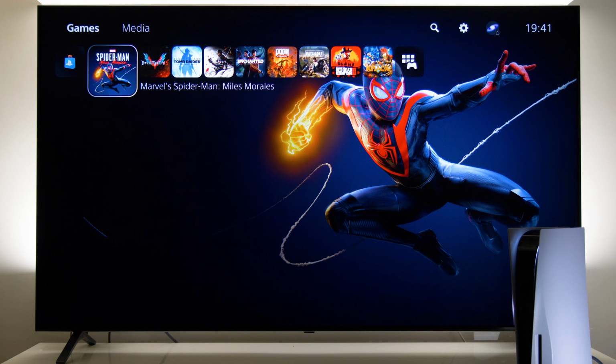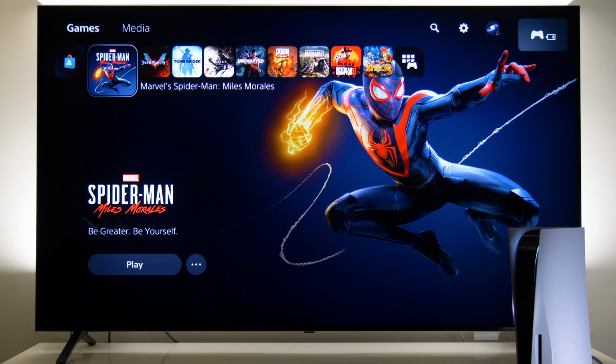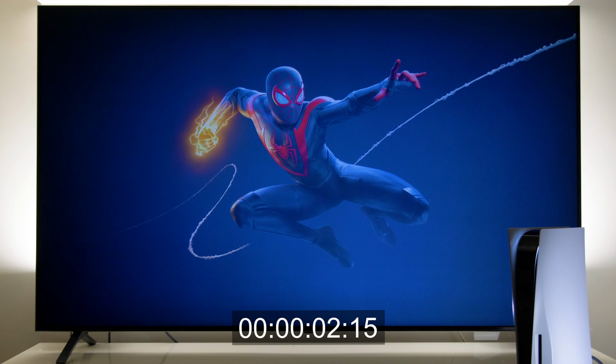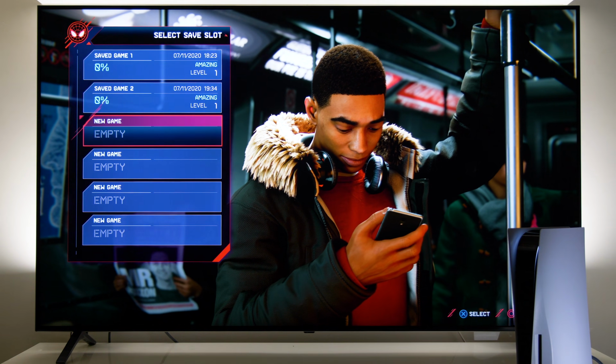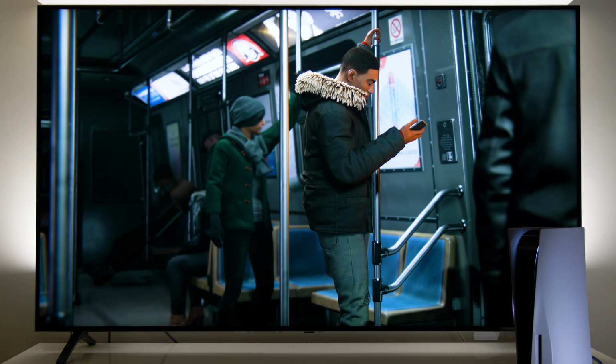Now, PlayStation 5 can boot from cold in around 13 to 14 seconds, half that if you're booting up from rest mode. Load up Spider-Man: Miles Morales, and you're in the game in around 8 seconds. And you can basically halve that if you're not counting the menu transitions, as I am here. Now, games are going to need to be tailored to this revolutionary new hardware, but look, at launch, this is all hugely impressive stuff.